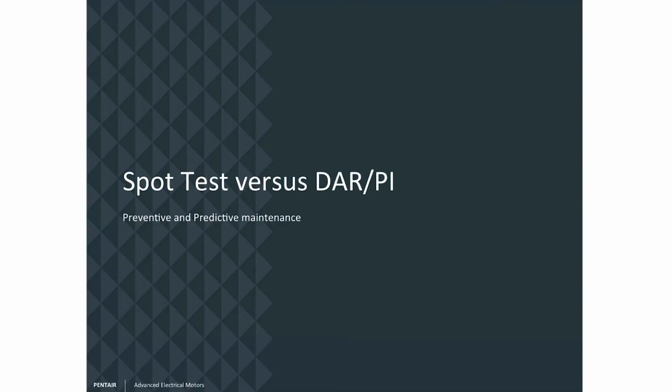Spot test versus DAR or PI test. Now this is really talking above ground pumps. When you look at below ground pumps, you're also measuring wire condition, and it can be more difficult. But this is something I mention to people, in that most of the tests we do are spot tests, meaning that we test the insulation, we push the button for a moment, we get a number, and we move on.